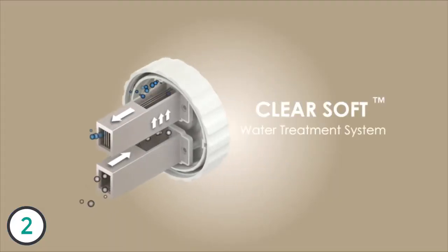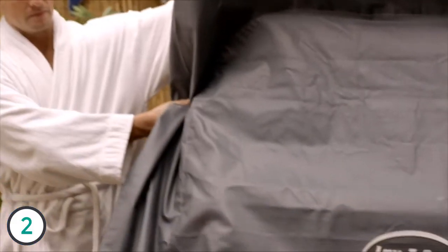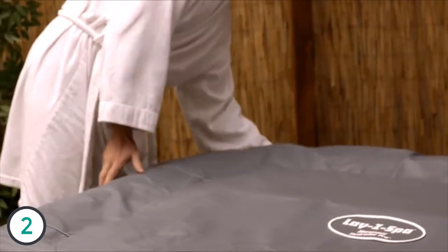The Lazy Spa also features our ClearSoft water treatment systems. Just add salt and water and let the ClearSoft system do the rest. Now it's your time to relax and unwind in your very own Lazy Spa.